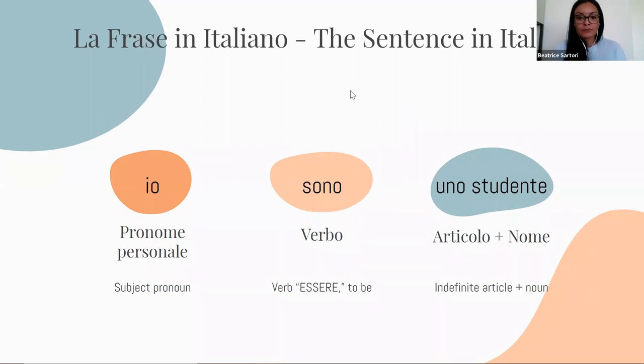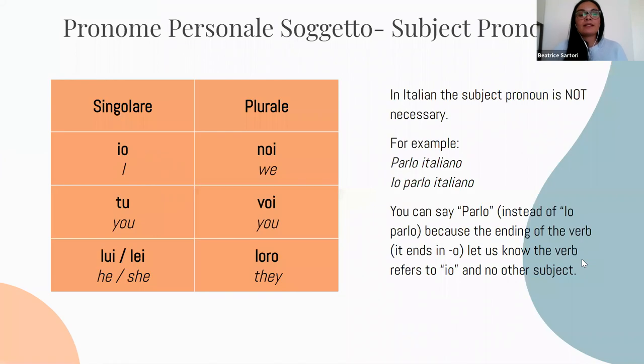Okay, so let's start with the pronome personale soggetto, the subject pronouns. We have io, tu, lui, lei, which are the singular ones. I, you, he, she is io, tu, lui, lei. Remember, lui, we have to pronounce all the vowels, lei. Then we have the plural ones. Noi, voi, loro. So once again, io, tu, lui, lei. Noi, voi, loro.